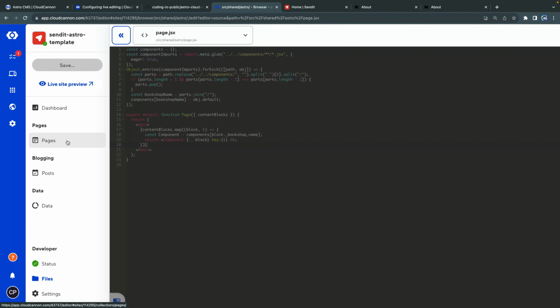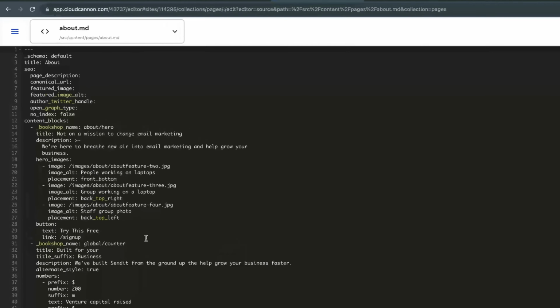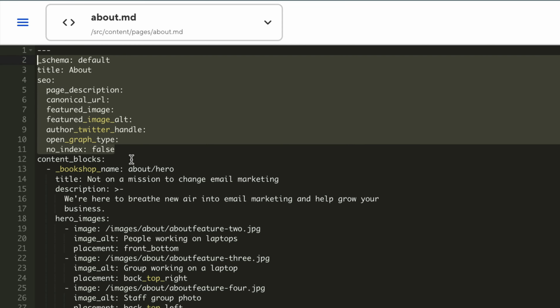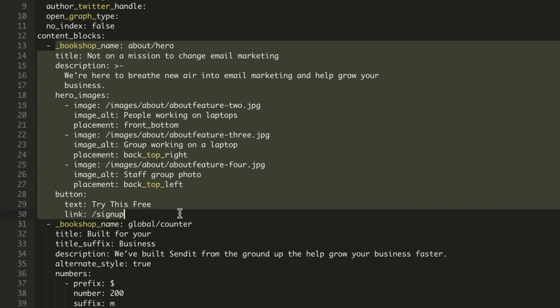So if I come in here to one of these pages, let's pick the About page since we were already working with that. And in this case, I actually do want to come to the source editor just so I can kind of see what's happening. So the title, the SEO, all this stuff we've already talked about. This is the content blocks that we're then globbing and saying, hey, for every single item in here, I'm going to loop through on the page as it gets passed to that page wrapper. And for each one of them, I want to pass it all these items right here and make sure that it can be rendered.